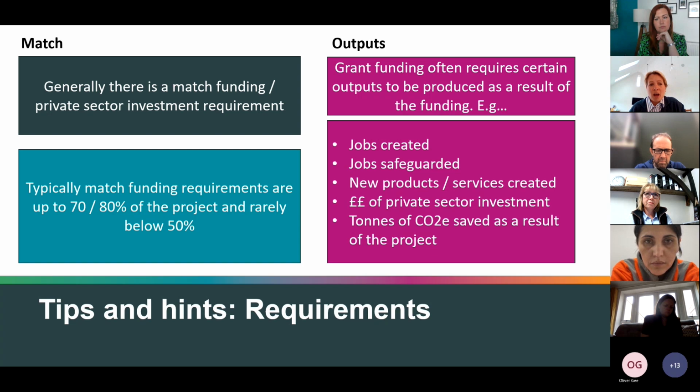Typically match funding requirements are up to 70 to 80% and rarely below 50%. We did see through COVID 100% grants. I don't believe we'll ever see grants like that again for businesses. We are working hard with banks and other financial establishments to look at opportunities for them to supply match funding as well for projects. So banks are on board and they know that businesses need access to this match funding. So please do talk to financial establishments to see if you can access match for any grant funds that you're looking to apply for.